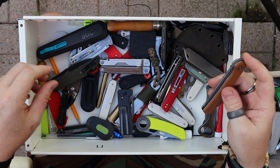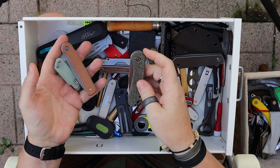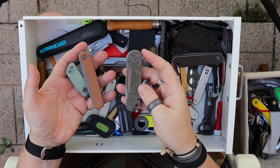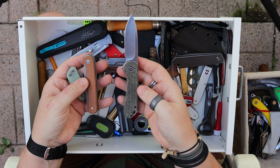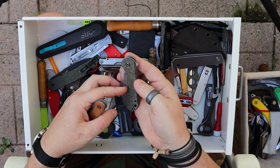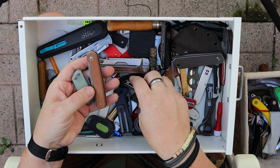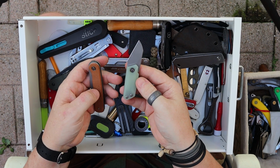Oh, Civivis. So I've got a couple of Civivis now. Possibly my top non-UK legal knife is the Civivi Elementum. I fell in love with this knife as soon as I got it in my hands. Absolutely love this knife. But since then, I also have got the Civivi, I forget what this is called.